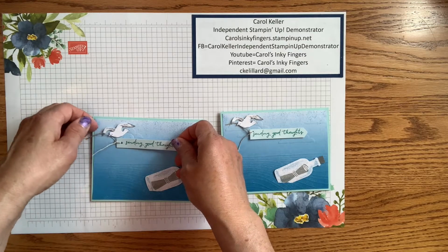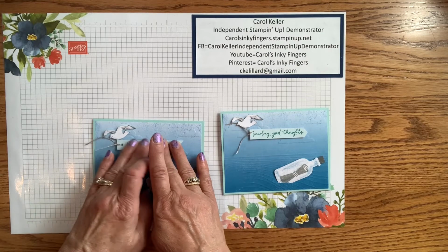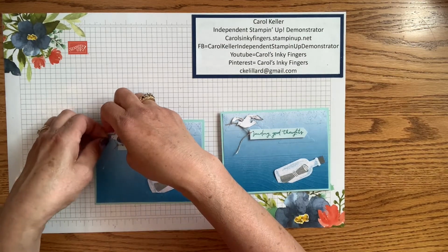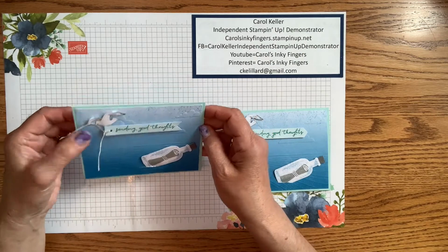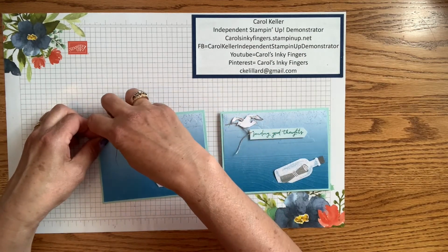And I just want it so I know that that will fit there, so that he looks like he's carrying that banner. So I'm going to tuck it behind where that glue dot is. How does that look? Just like he's carrying that banner in his beak. Let's see, I'm going to move it up just a little bit.